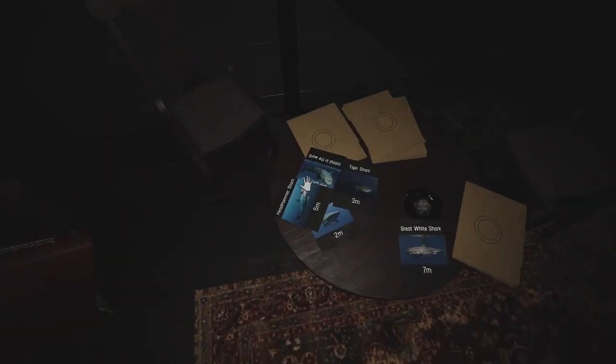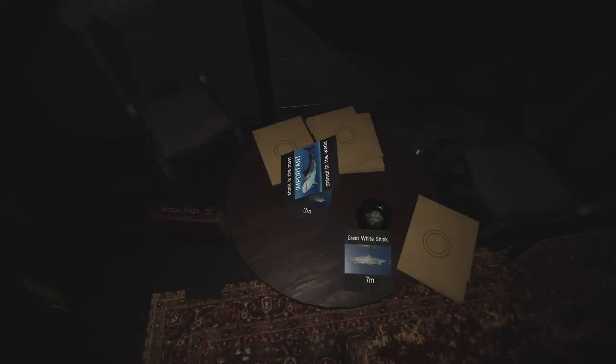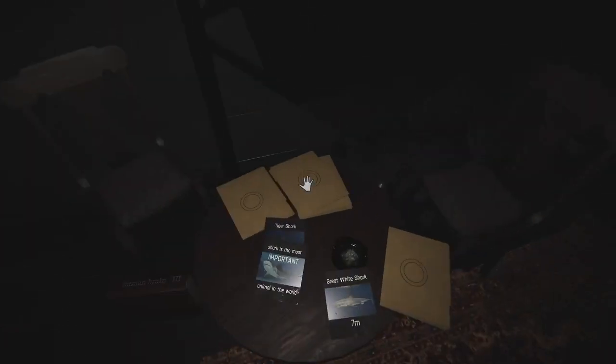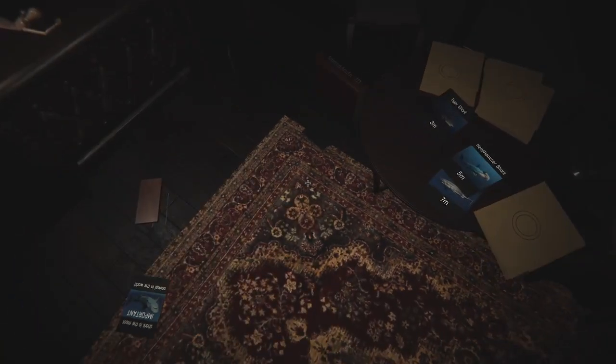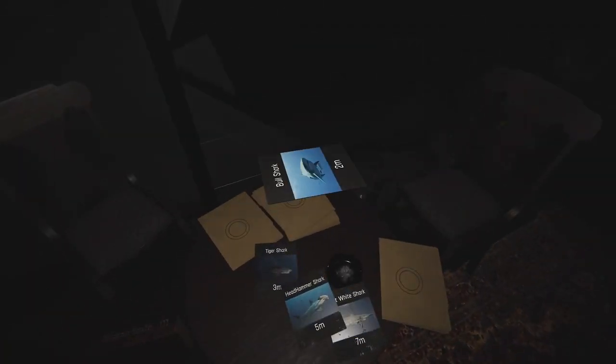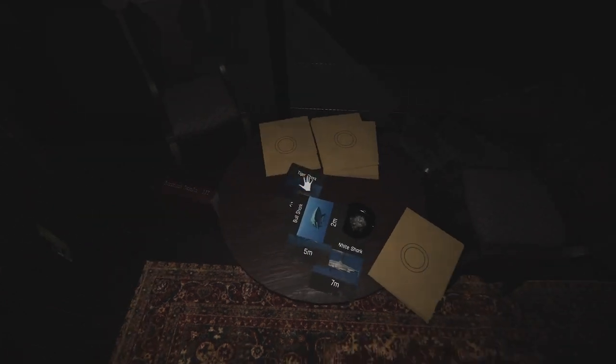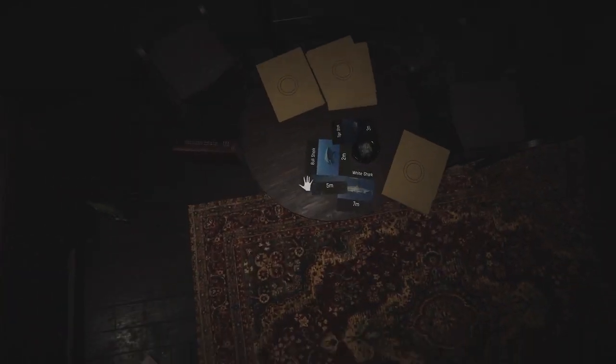Oh, I got it. Bunch of sharks, man. Shark is the most important animal in the world. Oh, we already did that, didn't we? Yeah, we did 1790. Done that already, but that had the hammerhead in it. So the hammerhead's important. Yo, where'd the tiger shark go? I found it. Okay, tiger shark's 2 meters. No, bull shark's 2 meters. Tiger shark is 3 meters. The great white's 7, and the hammerhead's 5.